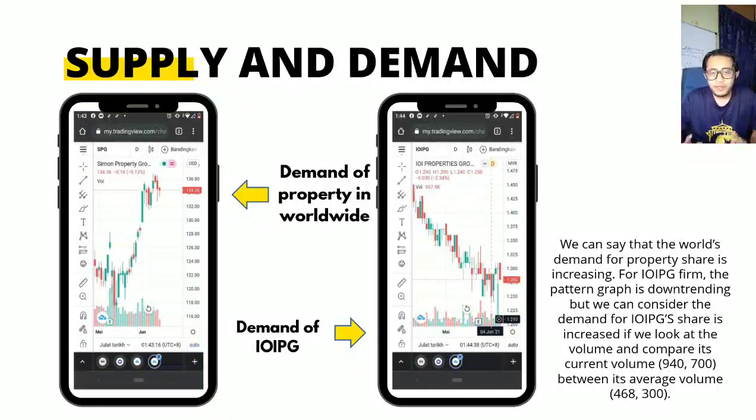Supply and demand is represented by the letter S. The trending volume of a stock can be used to evaluate the demand, especially during price rises.